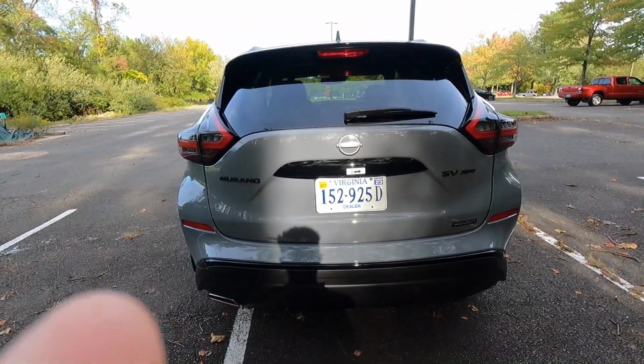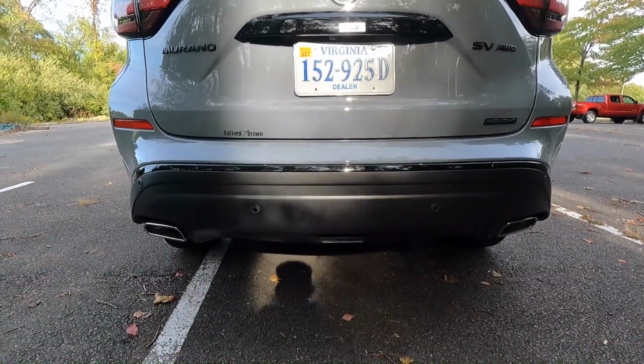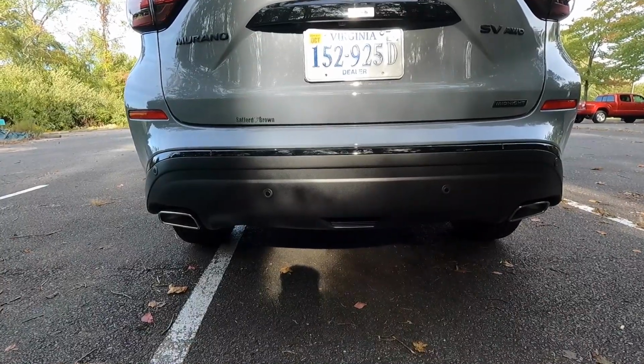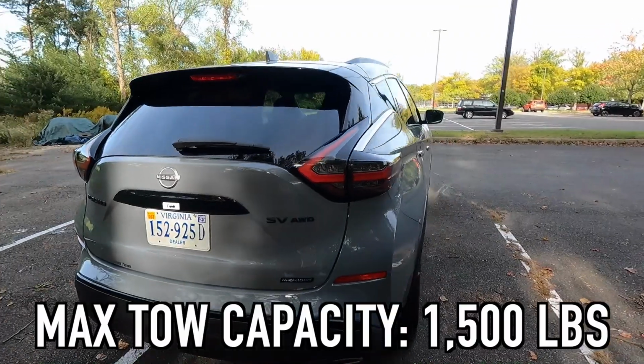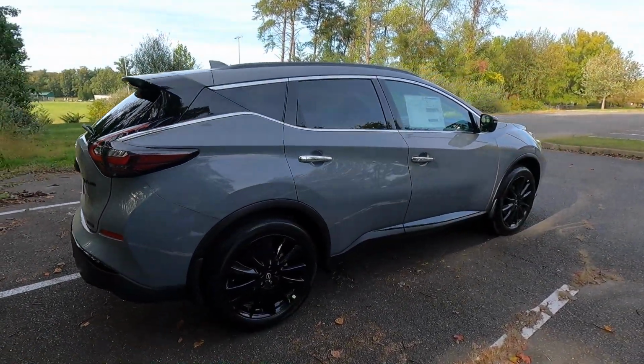Coming down just a little bit, you can see you get 2 reflectors on the outsides of your rear bumper. Coming down just a little bit, you do get a satin black rear valance. You also get dual exhaust, and the max tow capacity of this vehicle is 1,500 pounds. So really not all that capable when it comes to towing.